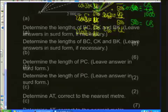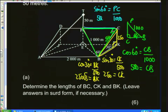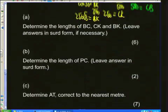And then the length of PC would be in this right angle triangle here. PC there would be opposite 60, and I have that as 1,000, which is my hypotenuse. So sine 60 would be opposite, PC, over my hypotenuse, which is 1,000. So 1,000 times root 3 over 2 would be 500 root 3. That is PC here.